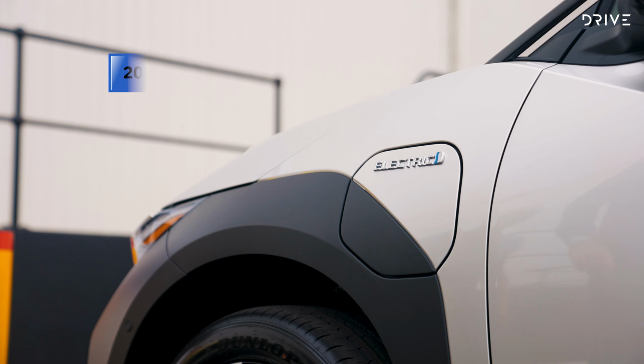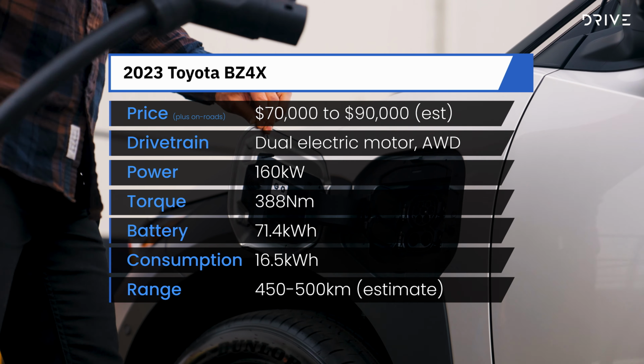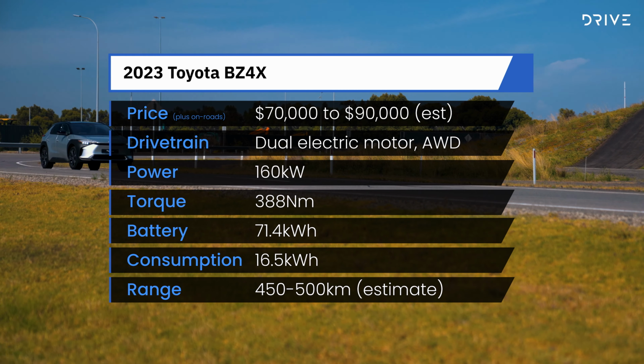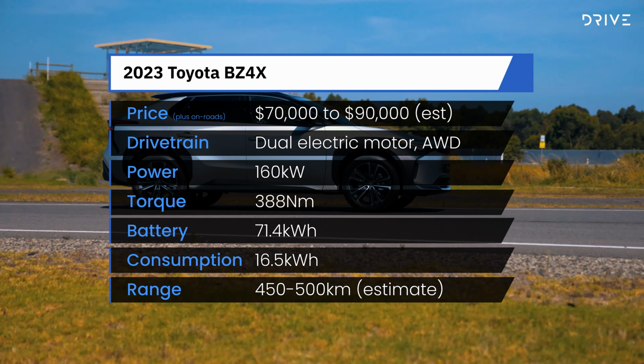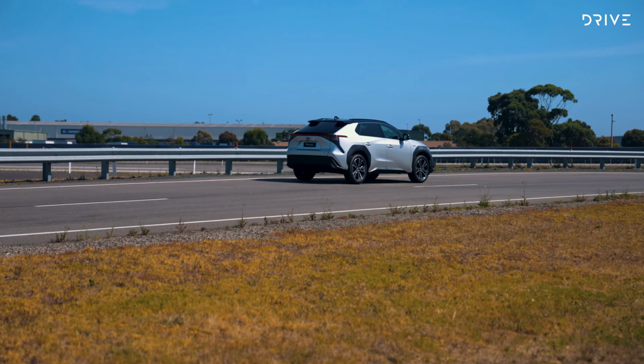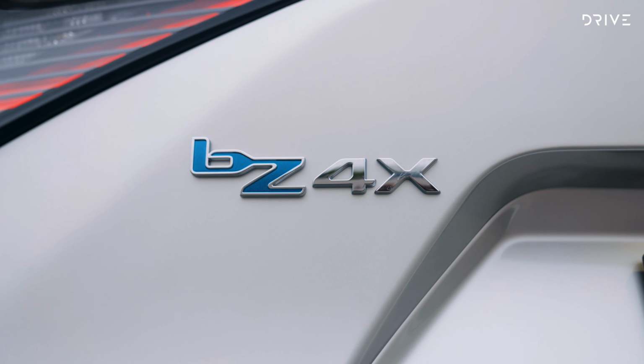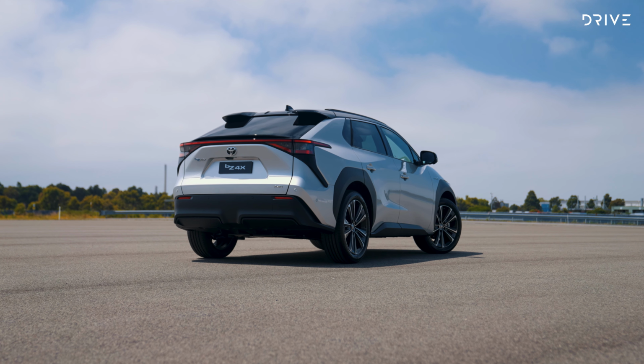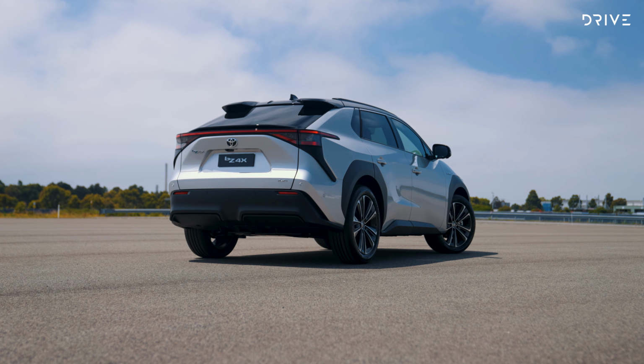However, in other markets, the Toyota BZ4X has a 71.4 kWh battery pack and a claimed driving range of between 450 and 500 kilometres on a single charge. This compares to the Tesla Model Y's 62 kWh battery pack in its most basic guise and 450 kilometres driving range.